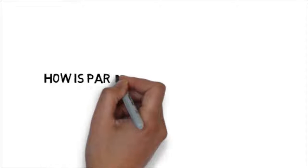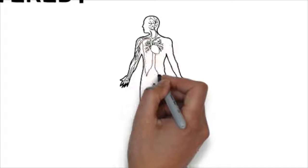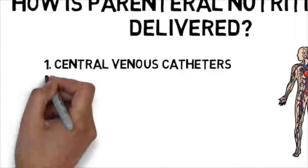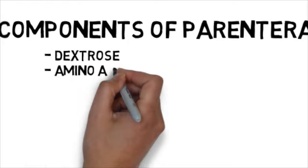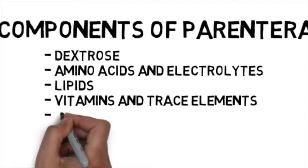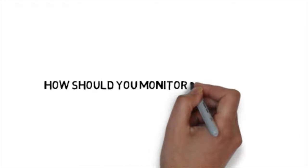How is parenteral nutrition being delivered? Parenteral nutrition access options may include central venous catheters, peripherally inserted central catheters, Hickman catheters. Components of parenteral nutrition. It is an admixture of solution containing dextrose, amino acids, and electrolytes, lipids, vitamins, and trace elements, glutamine. How should you monitor the patient?